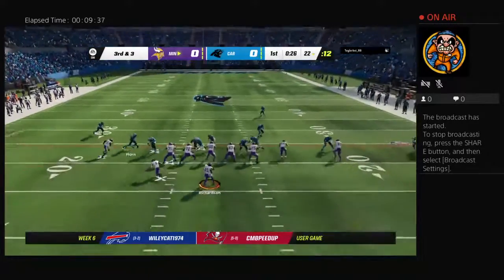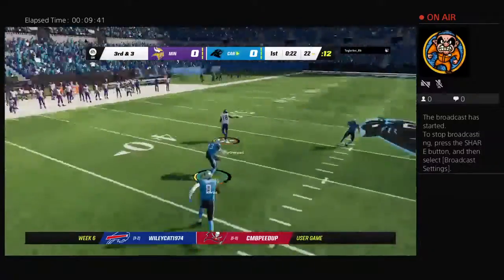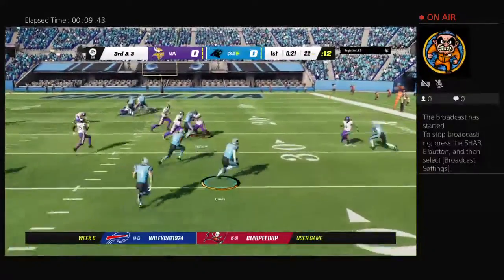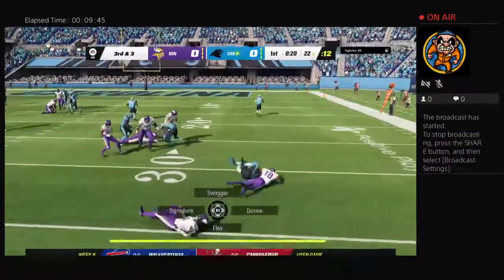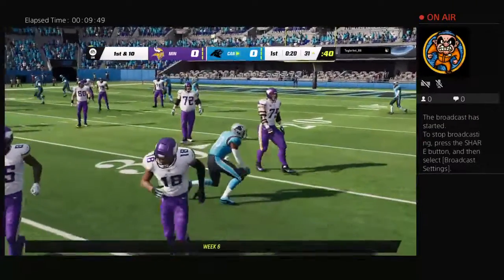They'll drop to throw. They're looking for Jefferson, but this is intercepted. Picked off by Michael Davis. And the Panthers are going to take possession of the football.